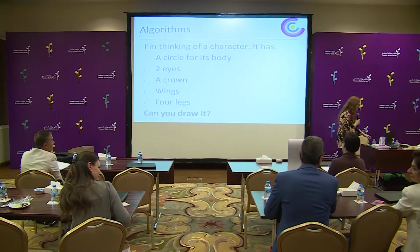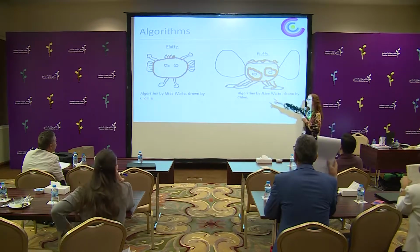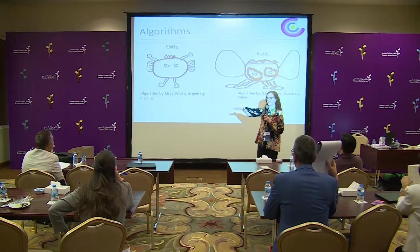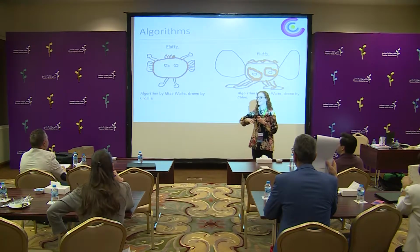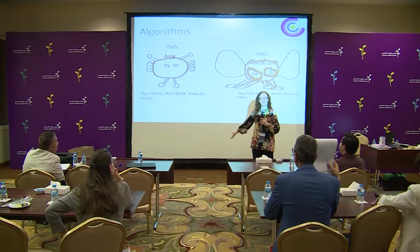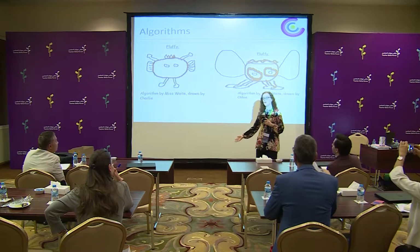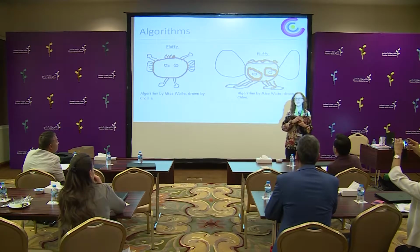Lovely. Okay, so what if I told you that I wanted you to draw a character that looked like this? And I can't see any characters that look like this. They all look a little bit different. Actually, some of them look the same as each other, which is really interesting, but they all look different to mine. And, well, why? Why do they all look different? Well, I guess the reason that they don't look the same and they don't look like mine is because my algorithm wasn't very good. It was pretty rubbish, wasn't it?